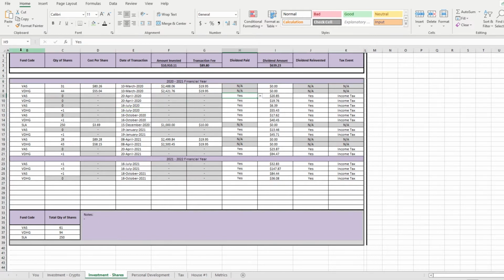So same deal again. Let's keep it nice and simple because it looks overly complicated. From left to right, we've got the fund code. Here's some VAS and VDHG, which are Vanguard ETFs, and I've just thrown in a random one in there as well to keep it nice and simple. Let's say you've bought this quantity of shares. Let's say that it cost you this much per share. Let's say that the date of the transaction was here. Let's say that the amount invested was here. Let's say the transaction fee based on what would be receipted to you. Let's say if it was a dividend, this is a drop down. Is it a dividend?